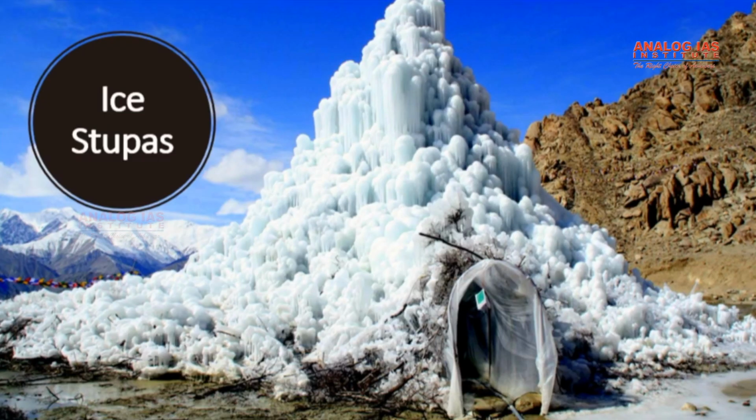Welcome to today's session. Recently, the Indian Department of Post has released a special stamp cover on ice stupa. The special stamps were released to create awareness about the depleting glaciers and how they affect the ecology around the Himalayas.